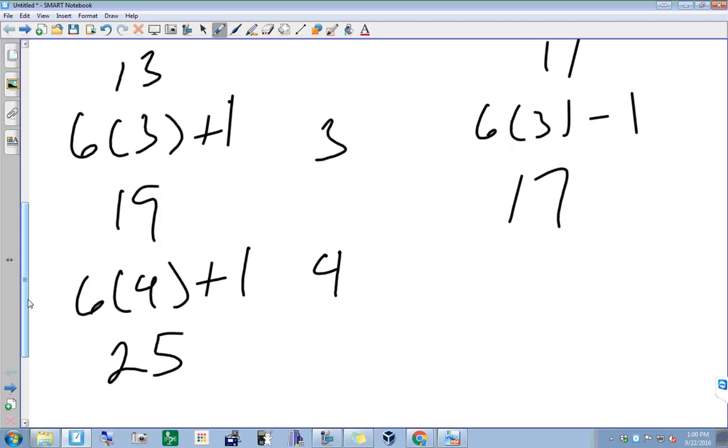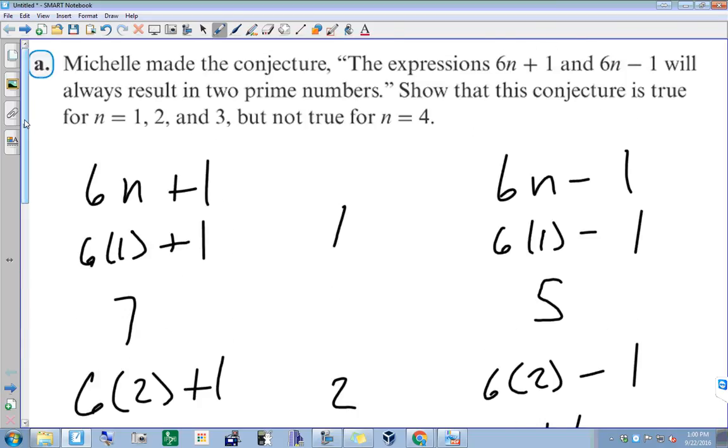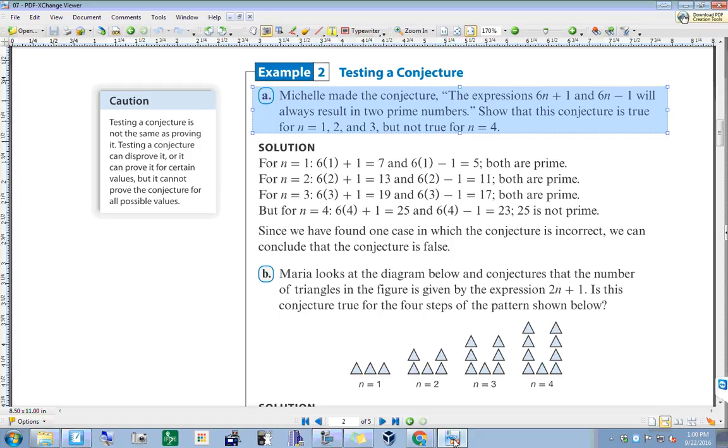So her conjecture, her thought, her idea that this was going to be true is wrong. I found 1, 2, 3 instances where it worked just fine. But all I have to do is find one that doesn't work, and the whole conjecture is blown. Nothing. Can't use it. Okay?